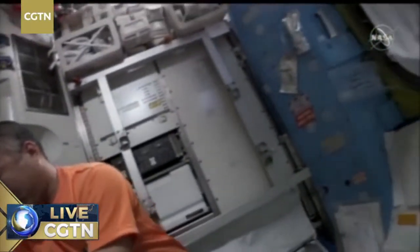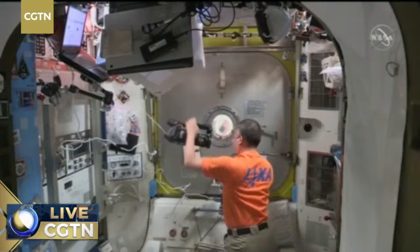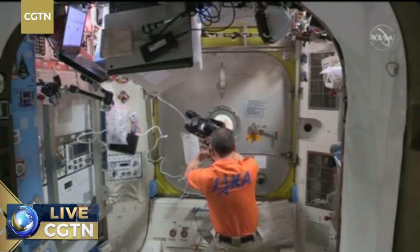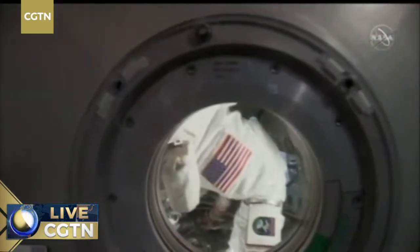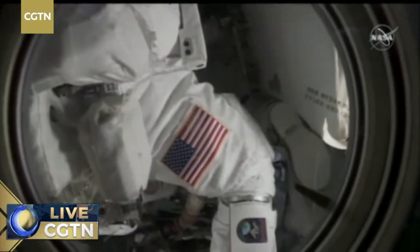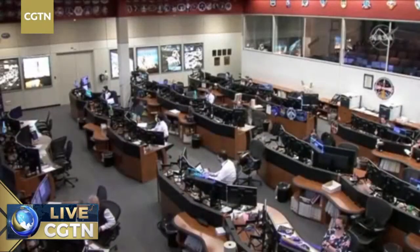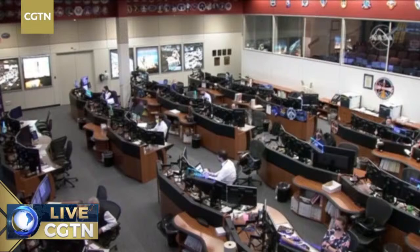This handheld camera view is coming from Soichi Noguchi inside the equipment lock portion of the Quest airlock, monitoring depressurization of the crew lock, where Michael Hopkins and Victor Glover are now preparing for today's spacewalk, with depressurization continuing smoothly. We're in a quick satellite handover as depressurization continues.